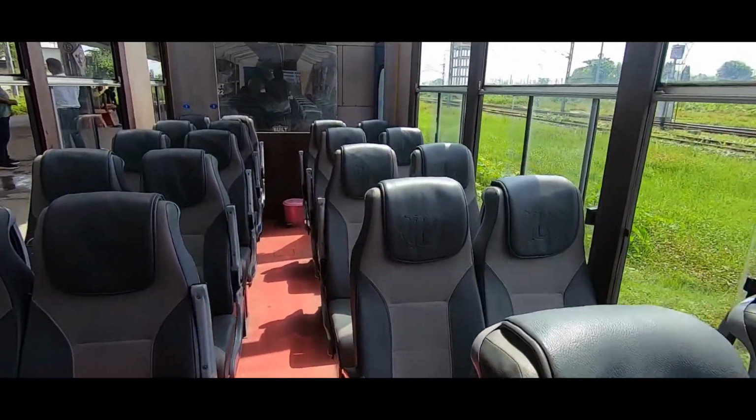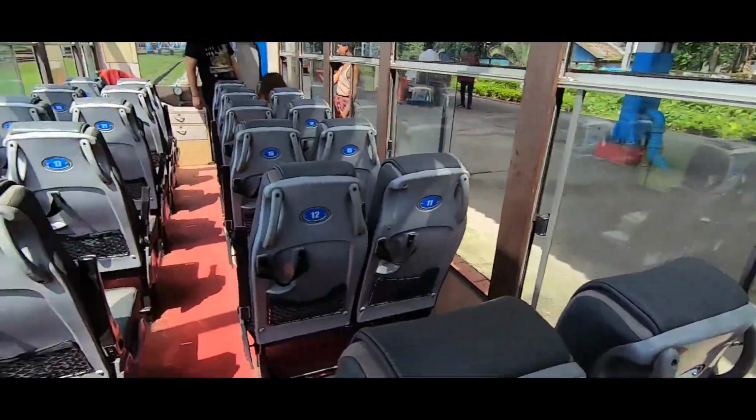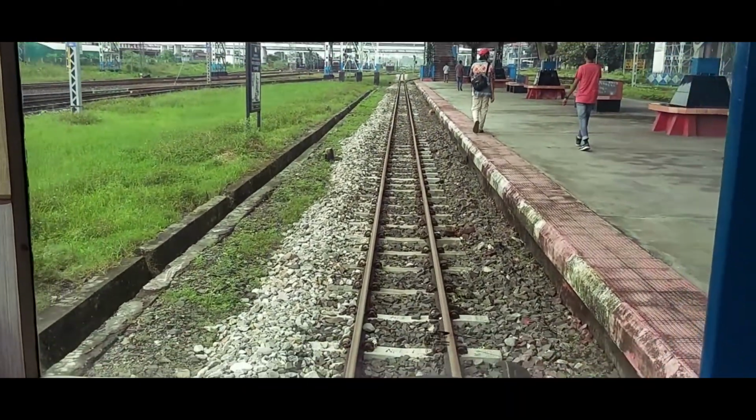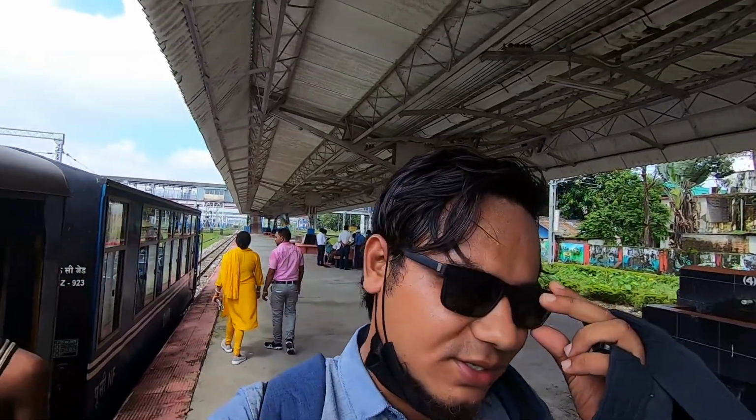For the first hour or so, while still in Siliguri, it can get pretty hot, particularly in the chair car. But the large windows and roof glasses offer great panoramic views as you move along the hills. It's going to depart at 10 o'clock. By the time we reach Darjeeling, it will be, I guess, 5:30, I think. But you know, it's going to take more than that.